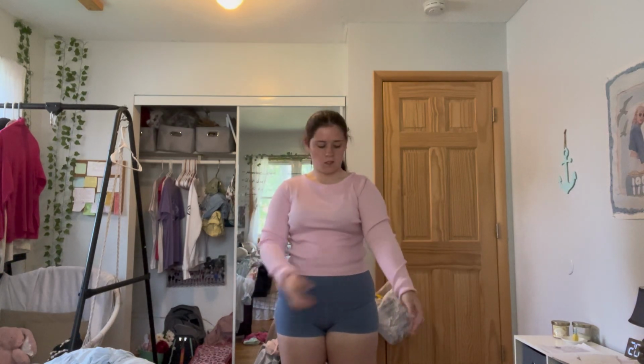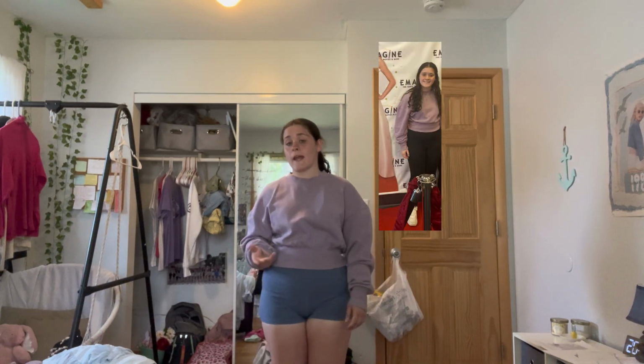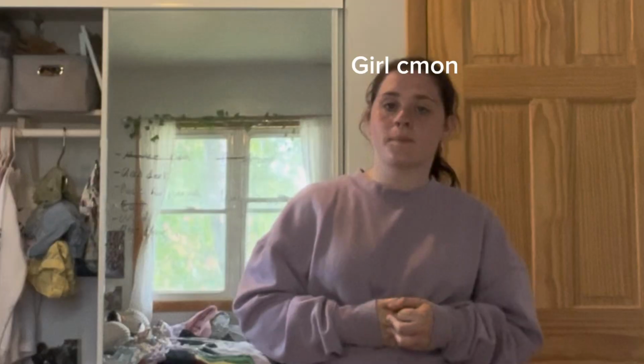My favorite color is pink. This is a pink long sleeve shirt. So, okay, this and along with the brown one, I got at Target when I was like redoing my style.